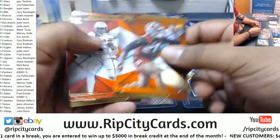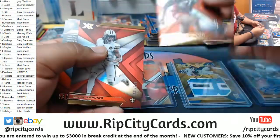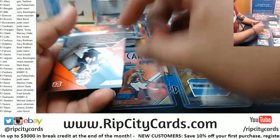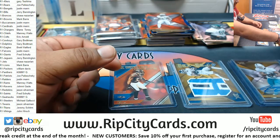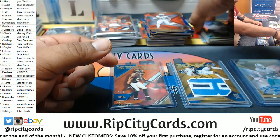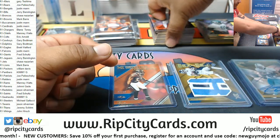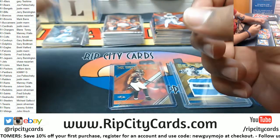You know, it grows on you. It looks a lot better in person. Murphy Bunting, /99. Kamara, /249 Saints. What's really nice in this are the RPAs. The rookie patch autos are real nice. Plus, having a 1-of-1 patch auto per case, guaranteed, doesn't hurt either.